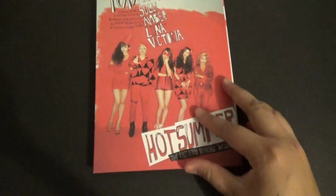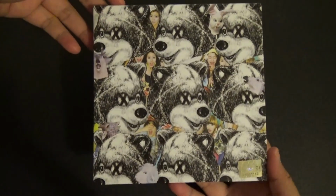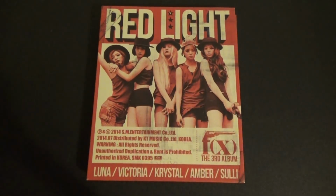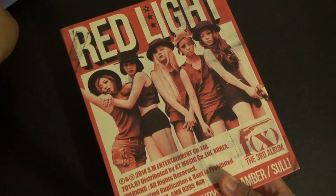And then I have Hot Summer, Pinocchio repackaged. Then we have Electric Shock with an extremely weird album cover. Look at that. I still don't understand why. Then I have Pink Tape, their 2nd full-length album. And then my favorite album from them is Red Light, 3rd album. So gorgeous. Okay, and then, oh, this is the Wildcat version. And then I also have the Sleepy Cat version.